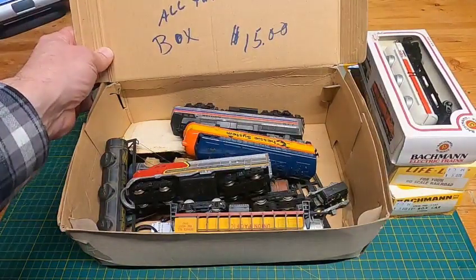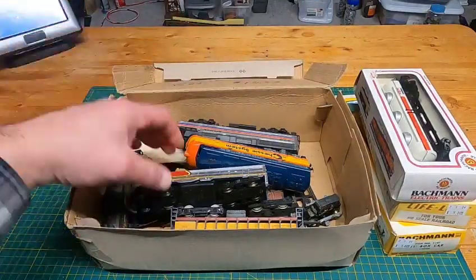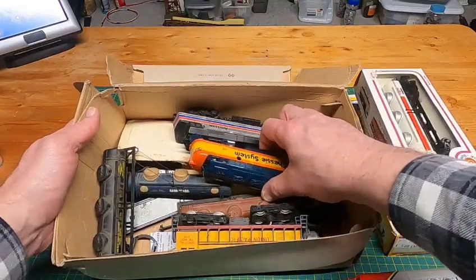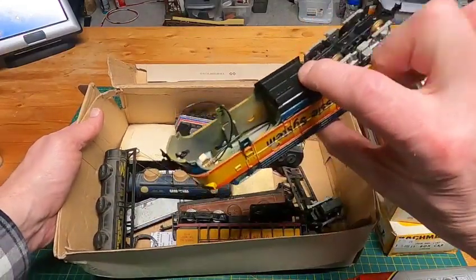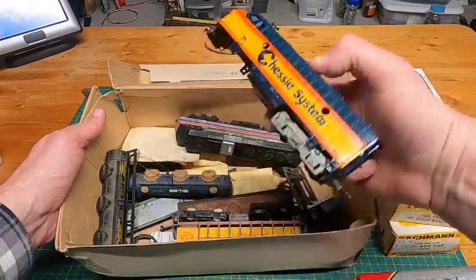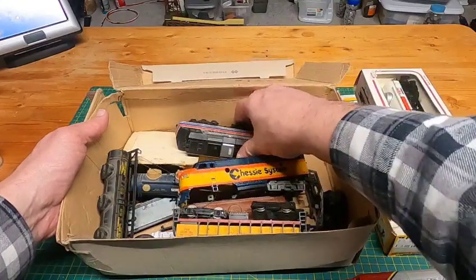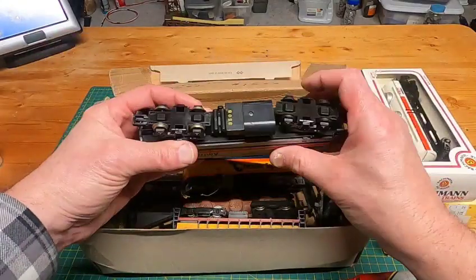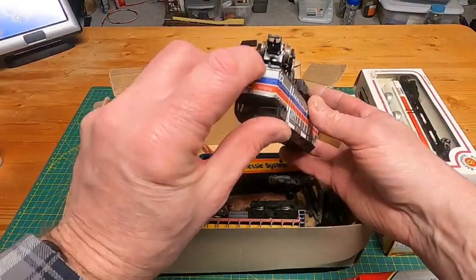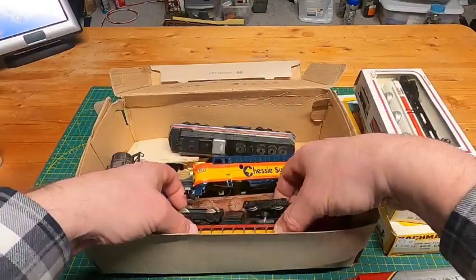So this guy had $15 on this box. And what was in there, I really didn't want to pay $15 for. I kind of like, they look like some good projects here. There's a Tyco Power Torque chassis. And yeah, there's the actual motors right there for that. This Amtrak I liked, and I think that's a lifelike, and it's a shame because the front of this got busted up, but yeah, I like that.